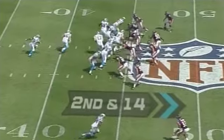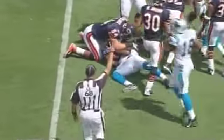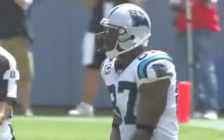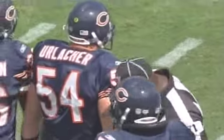Hussein Muhammad in motion. Off the play fake, the blitz. Quickly out to Hussein Muhammad. Slipped one man. Fights his way for about 2 yards. Bears had it well covered. Brian Urlacher with the tackle of his good buddy. They used to go hunting on Tuesdays. Good friends. And again, as Urlacher said, the guy was a terrific teammate, a great guy in the locker room and on the practice field.